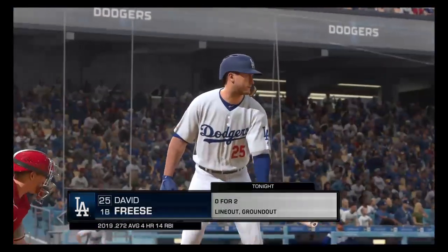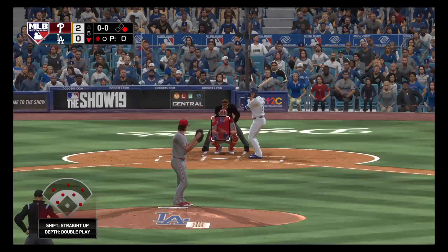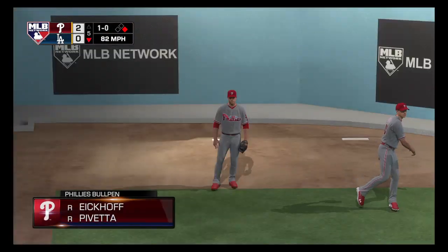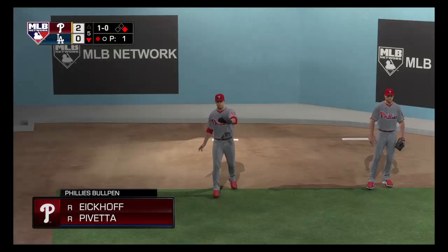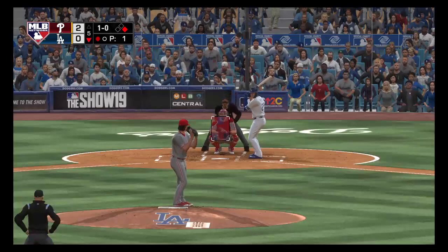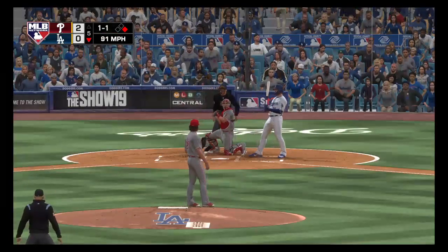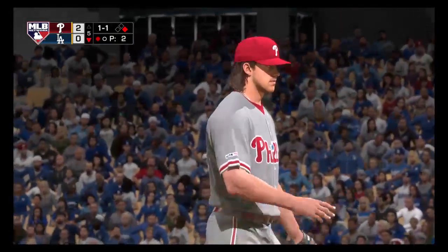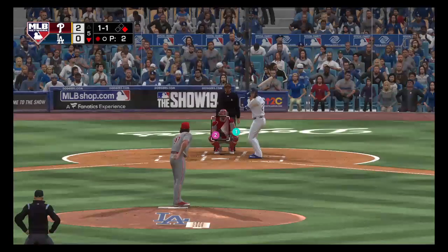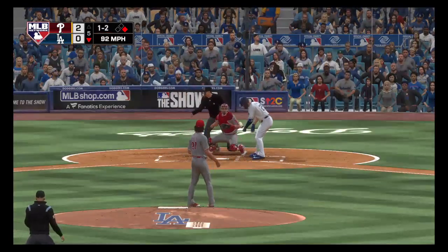David Freese will be the first to greet him here as he'll stand in with a runner at first and 1 away. He's ready. Here's the first offering. And that misses inside 1-0. Couple of righties starting to loosen now in the bullpen. Runner at first here, 1 man out. One and 1 to the Dodgers first baseman. Good pitch right there from the reliever. Tough for hitters to do much with pitches in that location unless they're looking for it. The 1-1 home takes a pitch for strike number 2.